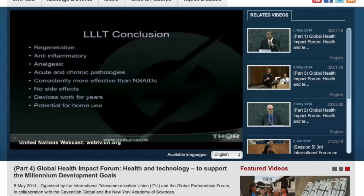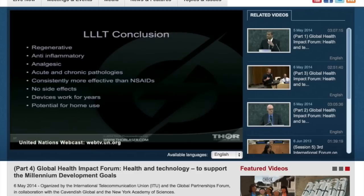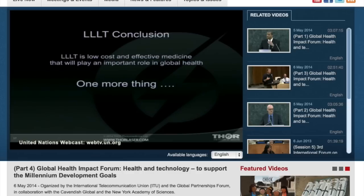So there we have a treatment which is regenerative, anti-inflammatory, it's analgesic, it works for acute and chronic pathologies, it's consistently more effective than NSAIDs, there's no side effects, it works. The devices work for years, so they're very cheap, there's potential for home use as well. So I think this is going to play an important role in global health. But there is just one more thing.